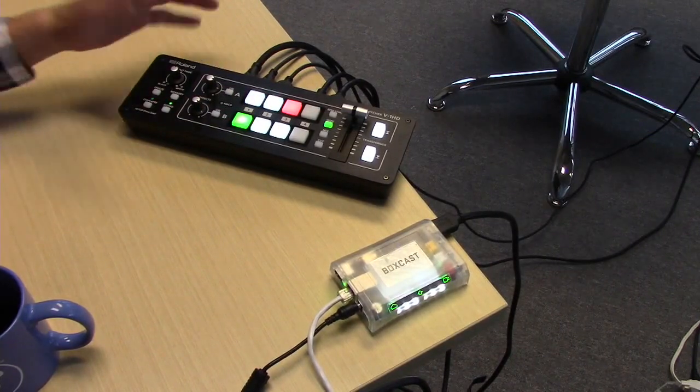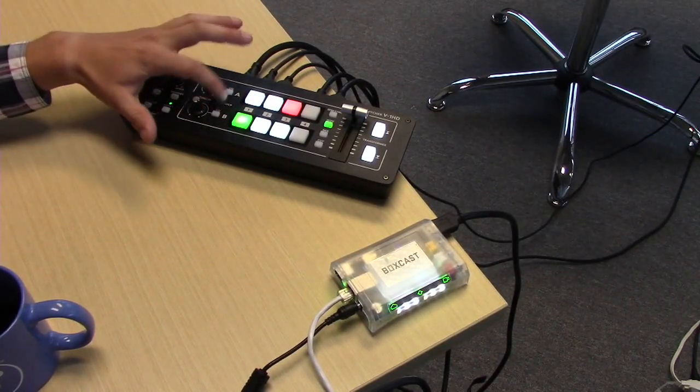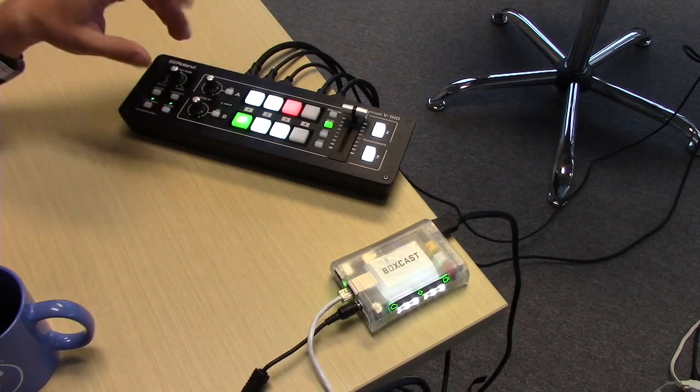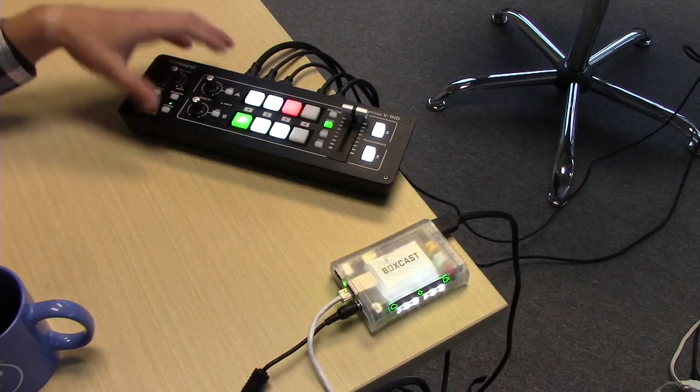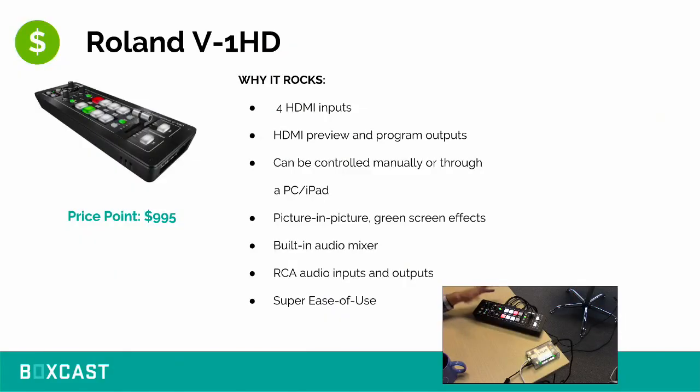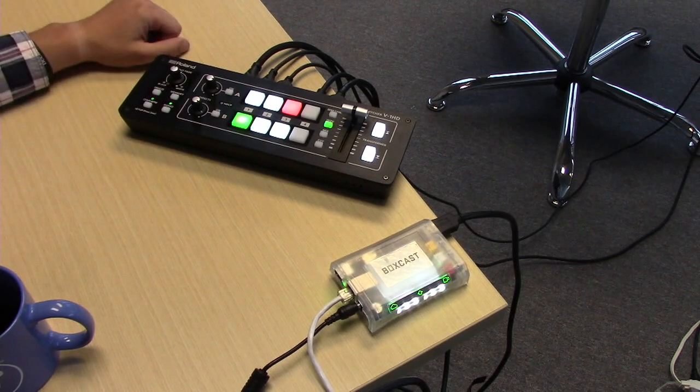There are some cool effects, like I said, there's a picture-in-picture effect. You can program buttons to do different effects. You can do green screening, you can do logo overlays, kind of everything that you would want. If you just click this little A button, that would bring us back to our picture-in-picture. We can release it just as simple as that.